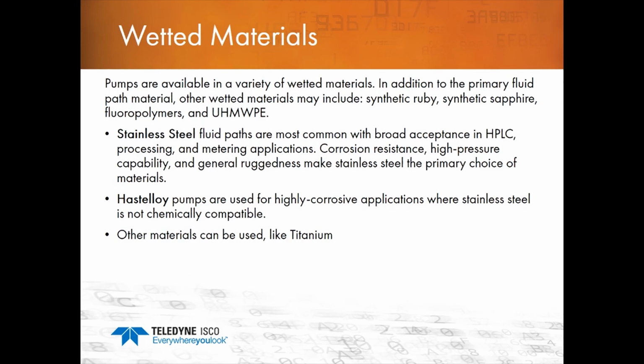But also you're going to have options for the heads and with the containment of the fluid path be stainless steel. That's your most common, and you'll see it an awful lot in HPLC processing and metering applications. You know, if somebody talks about needing to use or move highly corrosive materials, Hastelloy is definitely the second most popular out there. Stainless steel works well with some corrosion resistance, but your more aggressive stuff, you want to make sure your fluid path has Hastelloy in it to protect against damage.